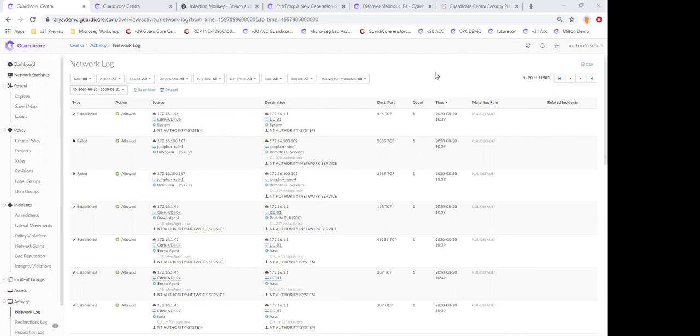Absolutely. That is a very common use case, especially with PCI. As you know, the PCI controls are about segmentation. We're used in lieu of those traditional desktop firewalls. So if you have Windows desktop firewalls and iptables, we'll come in there and we're not going to interfere with those existing policies. We give you a chance to migrate to us.